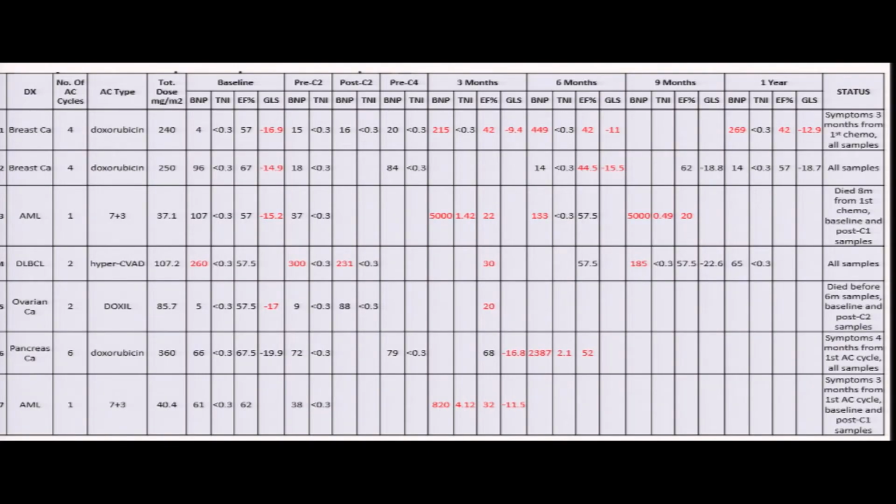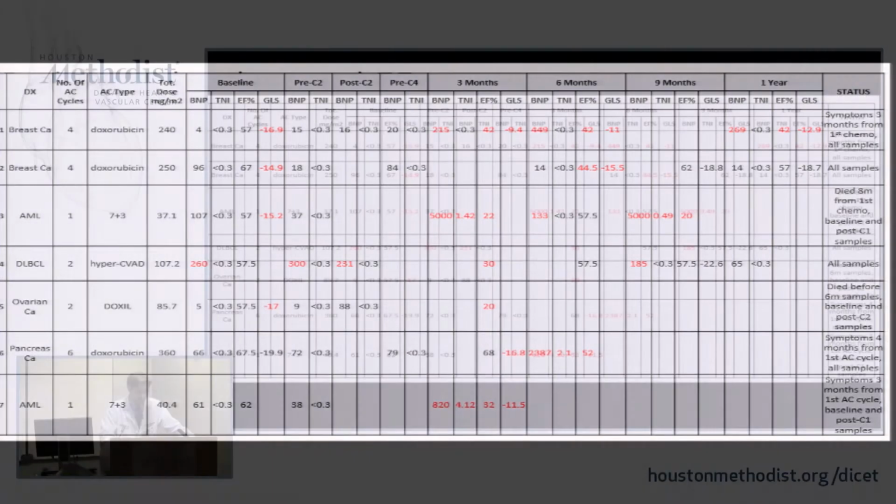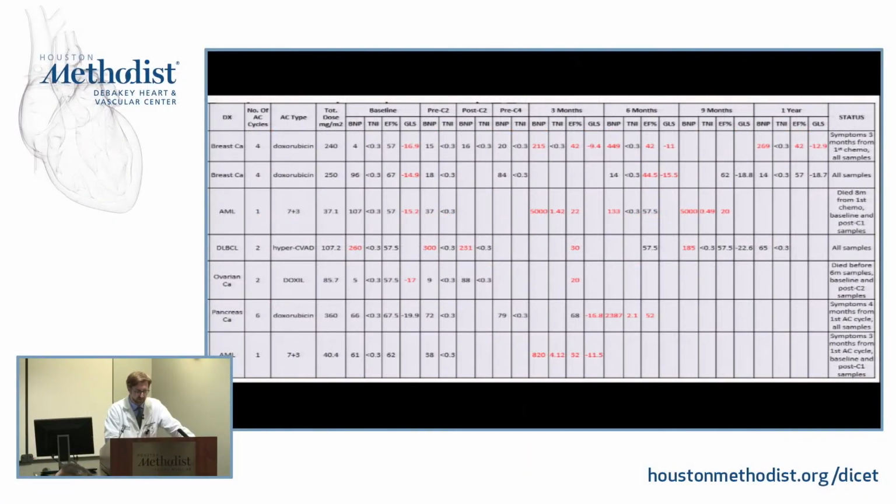And then looking specifically at the patients that we have here, the first 2 patients were both patients with breast cancer. These are all the 7 patients that dropped their EF. You can see both of the 2 breast cancer patients had an abnormal GLS at baseline. So their strain was 16.9 and 14.9 at baseline, with normal conventional biomarkers. And then by 3 months, the first one dropped their EF to 42%, and by 6 months, the second patient dropped their EF to 44%.